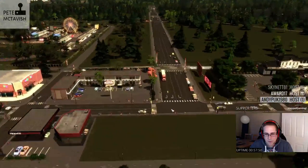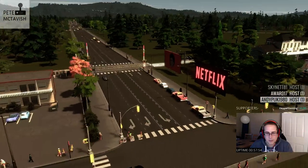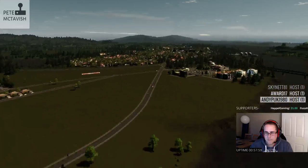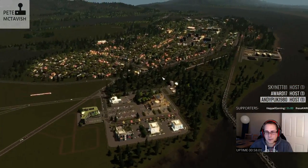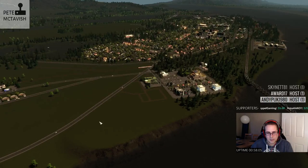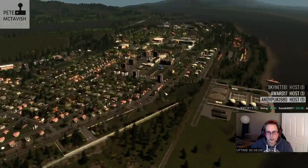But the new American road theme looks pretty crisp, I have to say. Okay, I'm happy with that. I'm happy with how we're shaping up on this area. We do have another park to build here. That bit's mainly going to be trees all the way around here. I'm just going to extend that bit of coastline there.